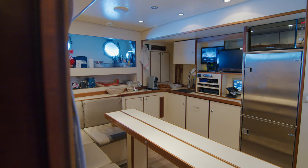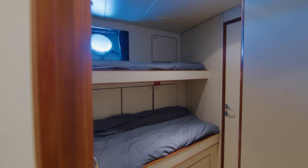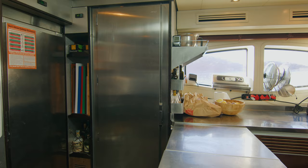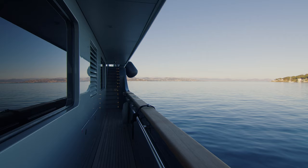And so it really helps to keep the crew happy. As the saying goes, happy crew, happy owner, happy boat. And that's very important for any owner to have peace of mind that his crew will spend a good time on board, and so he can have a good time as well. So now let's head out to the foredeck where we'll finish the tour.